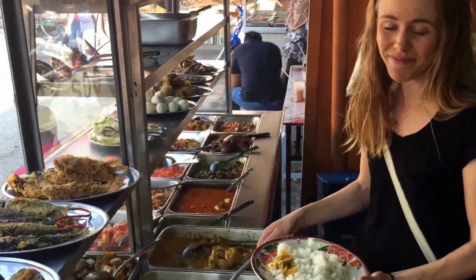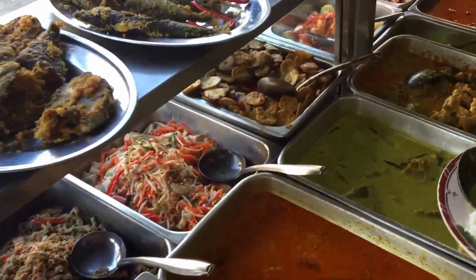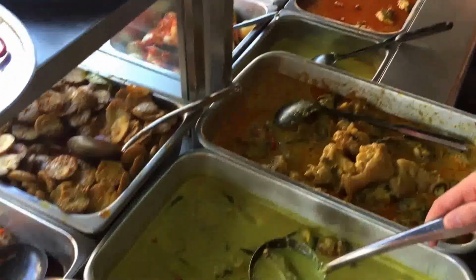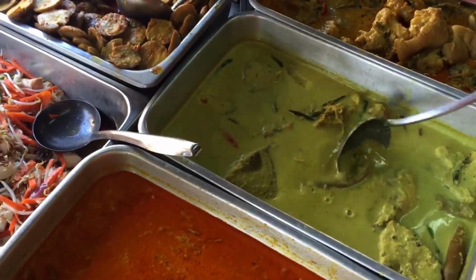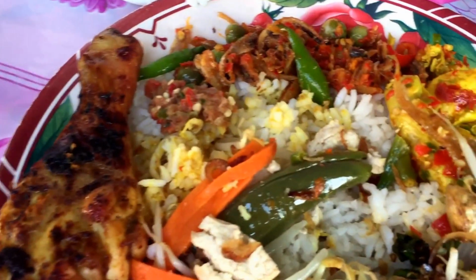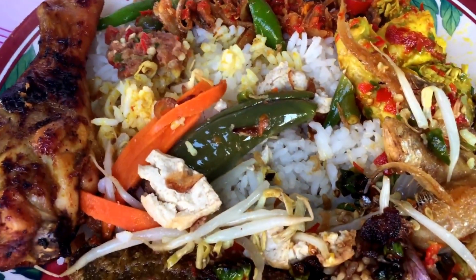Got a nice little buffet style type thing for breakfast. They give you a plate of rice and you load it up. But we don't know what's in it. But give it a shot. So flavorful. Every bite is a little scary because we don't know what's in it, but it tastes good. So mine is all very spicy.